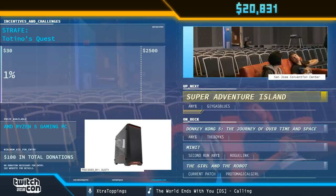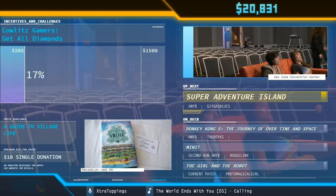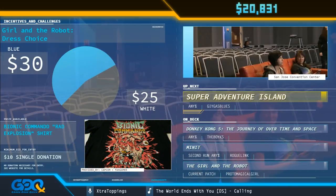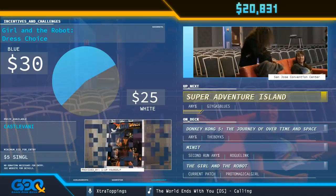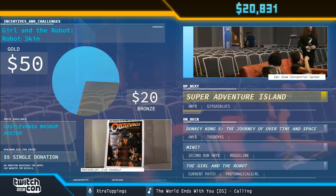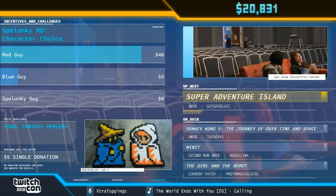Coming up next is Super Adventure Island, run by Gigas Blues. If you're looking for a challenge to donate to, Spelunky HD Get Eaten still needs just over $300. And we're also only about $170 from $21,000. It would be fantastic to see that completed before the end of the next run.